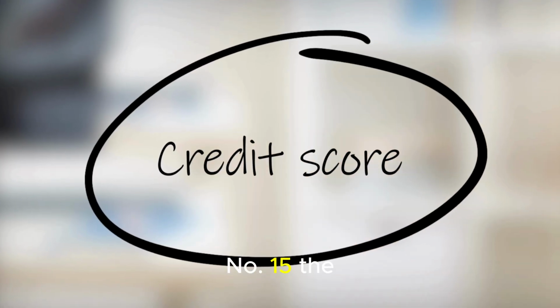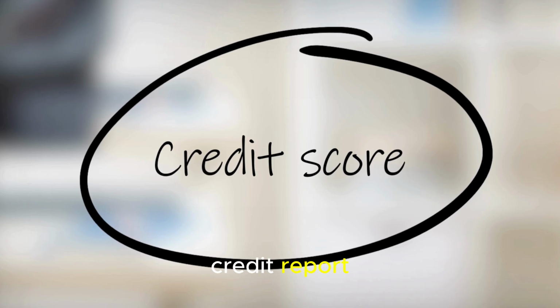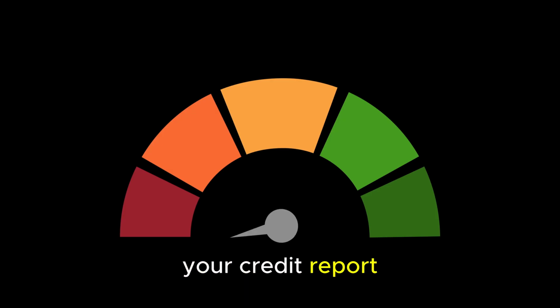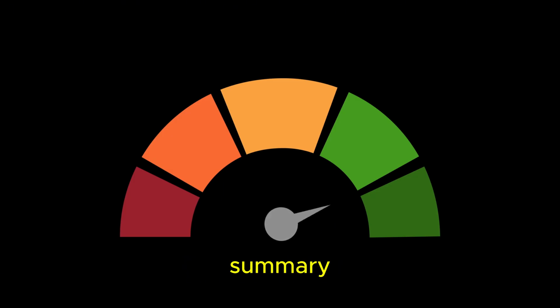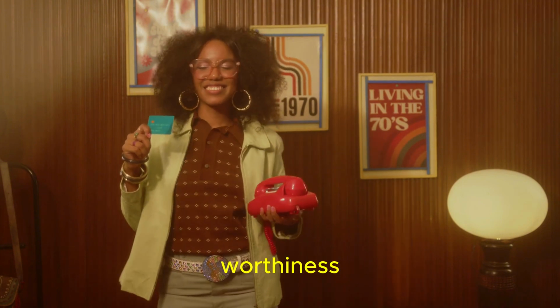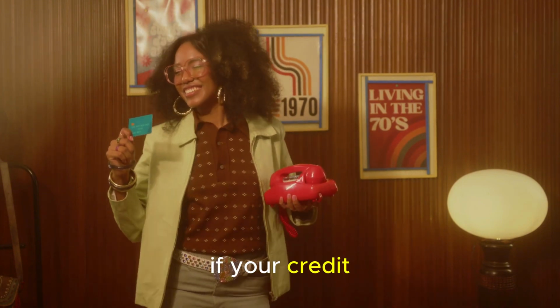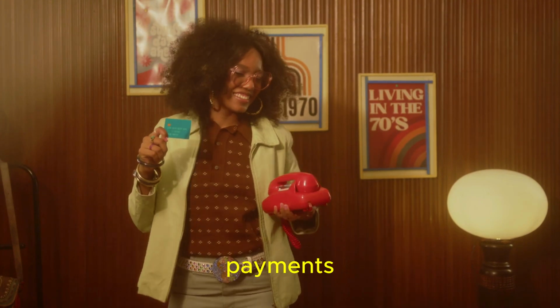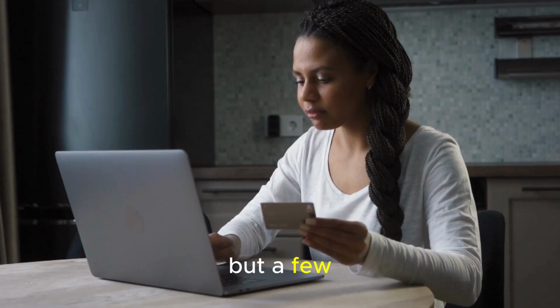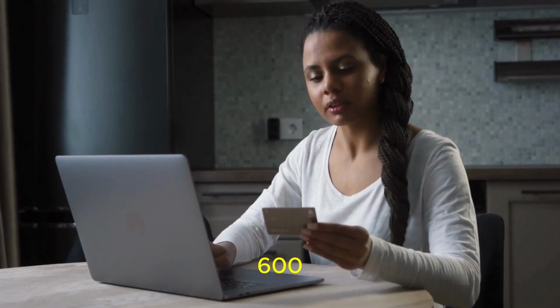Number 15. The difference between a credit report and a credit score. It's easy to mix these up. Your credit report is the full story of your financial behavior. Your credit score, on the other hand, is just a summary, a three-digit number that lenders use to judge your creditworthiness. Example: if your credit report shows years of on-time payments, your score might be around 750 or higher. But a few missed payments can drop it below 600.